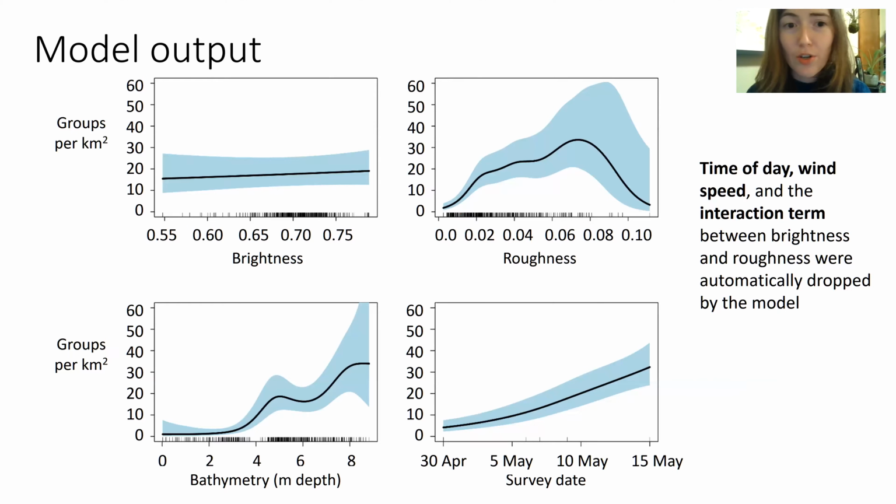So here we're looking at the effect of the covariates that the model retained on Natchiq counts. I do want to note though that these results are just preliminary. We're still refining the model and these results may change. But presently the model has retained brightness, roughness, bathymetry, and survey date, while it has dropped time of day, wind speed, and that interaction term.